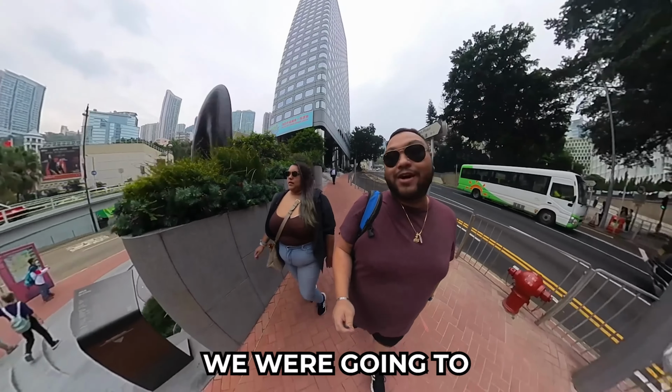So yeah, you guys, we were all the way up there. Now we're right here. So that was Victoria Peak and the Sky Terrace 428. Now we're gonna head back down to Hong Kong so we can go ahead and go to our restaurant reservation.